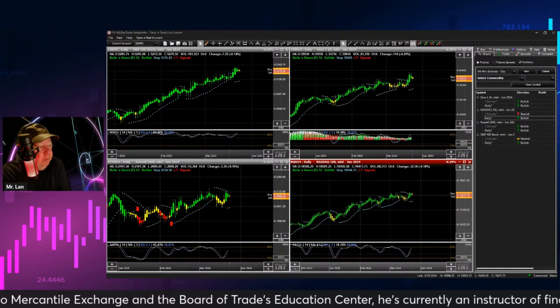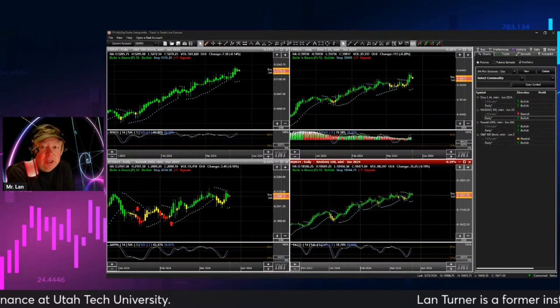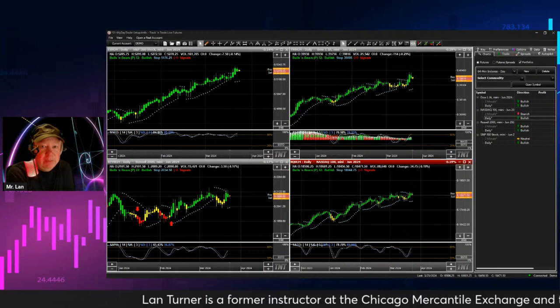And so this is where we come in and we study and we learn about how to trade the financial markets. What we're looking at right now is the futures market, and these are the indexes in the futures market. In the upper left-hand corner, we have the S&P 500. The upper right-hand corner, we have the mini Dow. In the bottom right-hand corner, we have the NASDAQ 100. In the bottom left-hand corner, we have the Russell 2000.